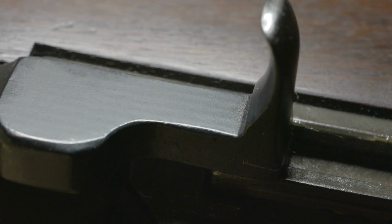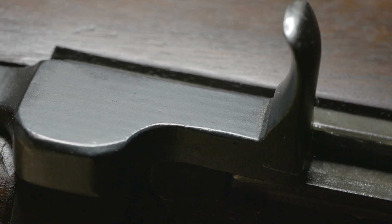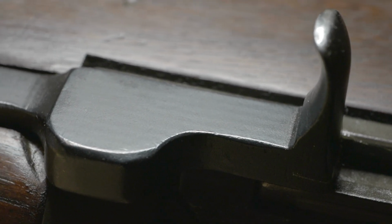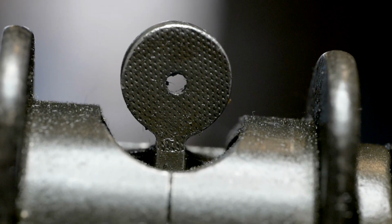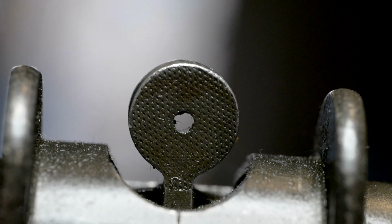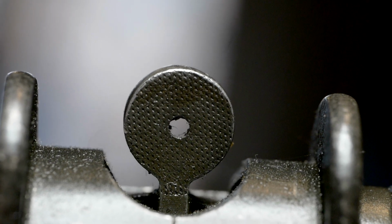Like I said, the stock might have some minor wear and tear just from handling, but the metal on this thing is absolutely perfect. The only minor complaint I have is a small little burr that's on the rear aperture sight.